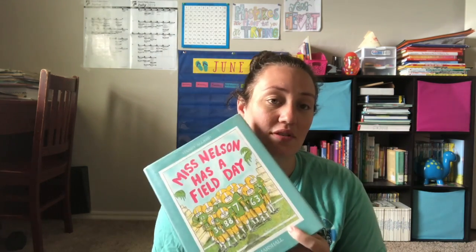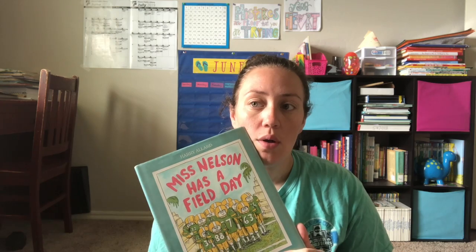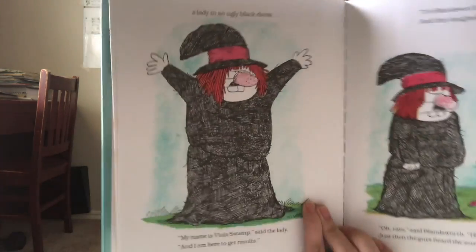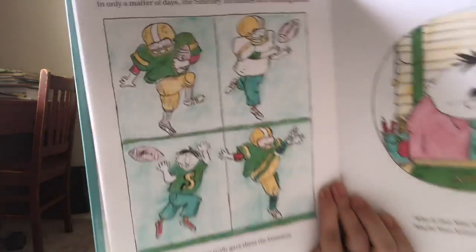But my kids, I've actually read three of the Miss Nelson books to my kids. I read Miss Nelson Is Missing, and there was one more, but I can't remember what the name of it was. But they enjoy Miss Nelson books too. It's really fun watching them, and they predict what's going to happen. It's really cute. I just really love Miss Nelson books.